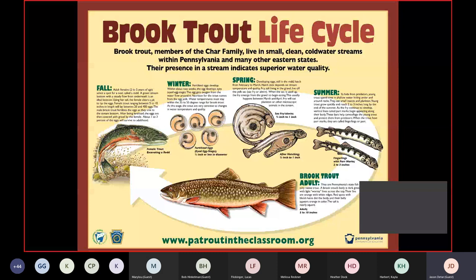And there's usually one or more males hanging around while the female is excavating the redd. And when she's done excavating the redd, she begins to deposit the eggs, and the males swim over and fertilize the eggs, and then the eggs settle down into the gravel where they stay all winter long.